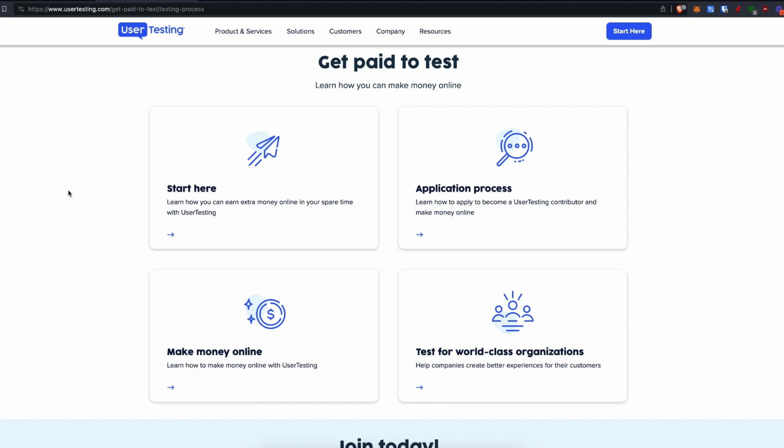But again, sign up. It's completely free to sign up. Check it out. And when you do get tests, they will take only 10 to 20 minutes, and you can get an extra, on average, $10 for every single test that you do.